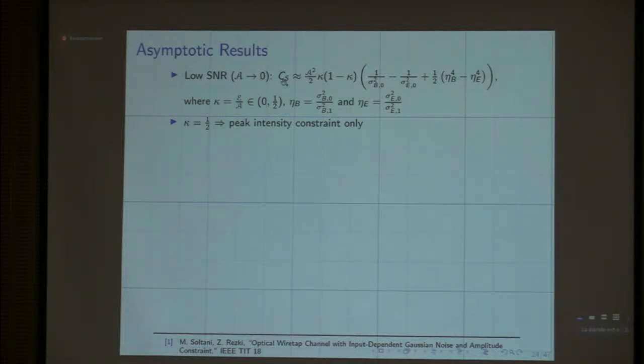Let's keep in mind that the capacity is quadratic in A. The capacity also depends on the ratio between the average and peak intensity constraints, kappa, equal to epsilon over A, and depends also on a bunch of stuff, eta_B and eta_E, that we define as the ratio between the noises at the legitimate receiver and the eavesdropper. So keep in mind also, please, that kappa equal to 1/2 means that only the peak intensity is active and the average is not.